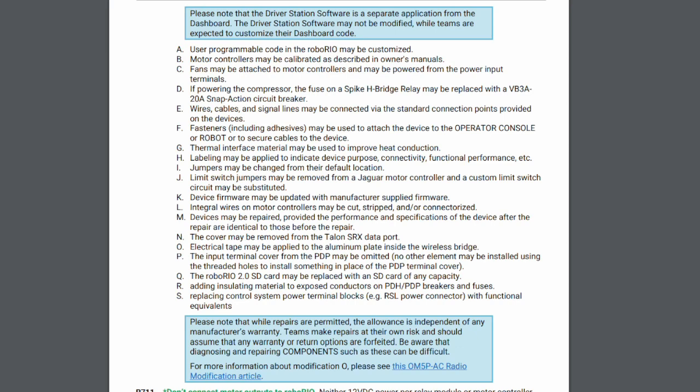I. Jumpers may be changed from their default location. J. Limit switch jumpers may be removed from a Jaguar motor controller and a custom limit switch circuit may be substituted. K. Device firmware may be updated with manufacturer-supplied firmware. L. Integral wires on motor controllers may be cut, stripped, and/or connectorized. M. Devices may be repaired provided the performance and specifications of the device after the repair are identical to those before the repair. N. The cover may be removed from the Talon SRX data port.